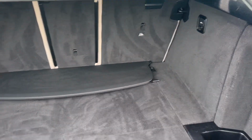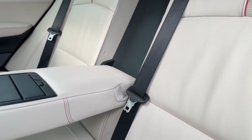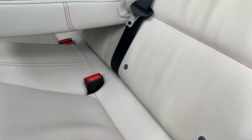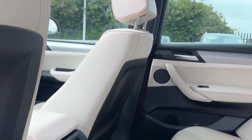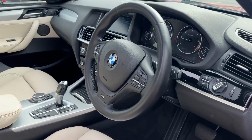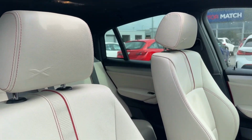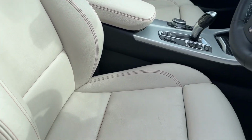40-20-40 split folding seats are available to create even more space, and inside, upgraded cream upholstery is certainly complemented by red stitching and accents carrying the exterior inside the cabin. The glass sunroof is a nice addition as well, and in the front, decorative door and dash inserts will complement the cabin, with front sports seats that are also electrically adjustable for maximum comfort.